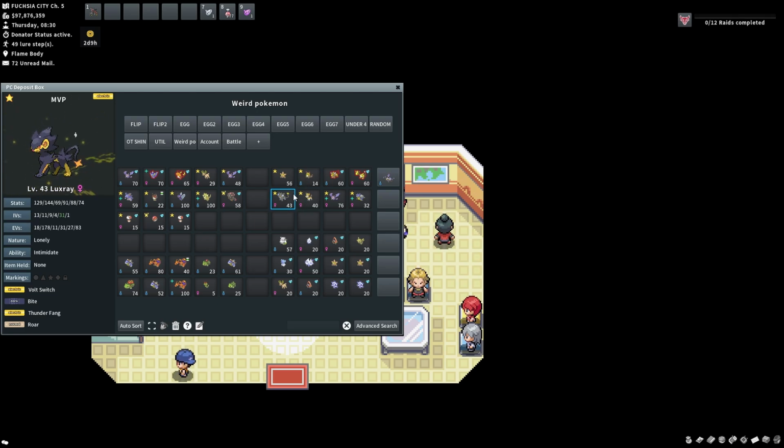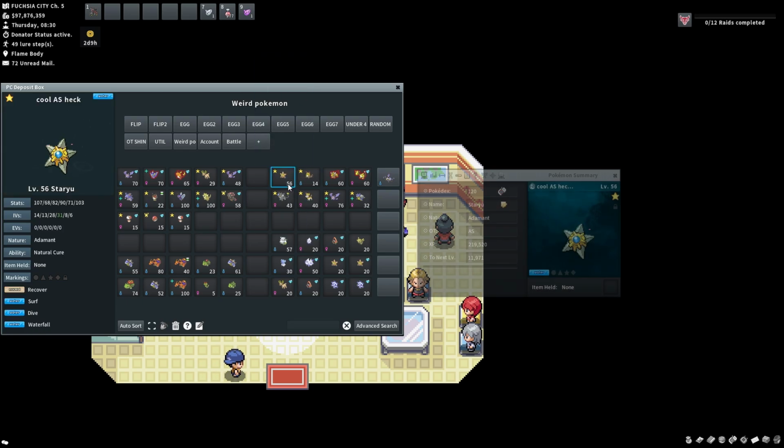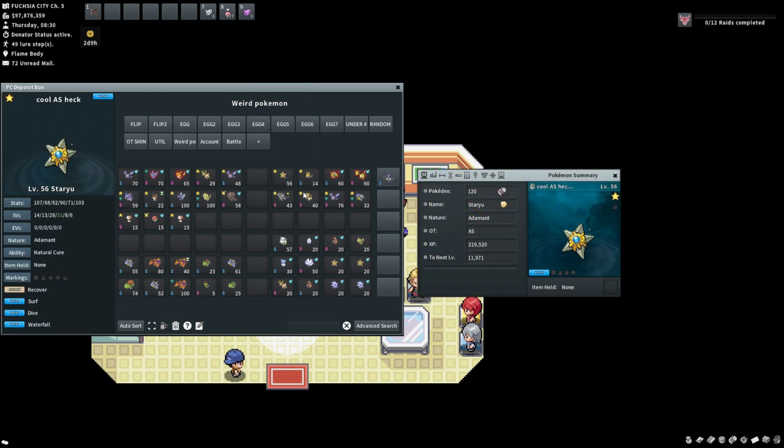Okay, so that's these three, and then I got this Staryu. I sniped this for I think it was 10.9 mil off of another sniper, and he bought it for 10 and just insta relisted it for 10.9. I thought that was a pretty solid price given that Staryu goes for like 14, and then it's special attack IV. So I buy it, it goes into my PC, and then I check the OT, and it's just AS, which I thought was insane.